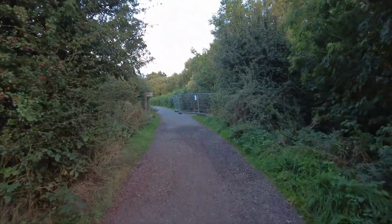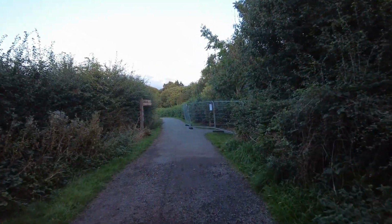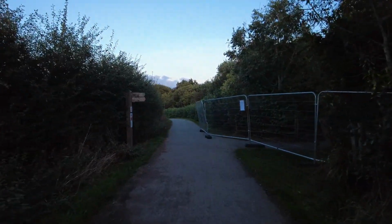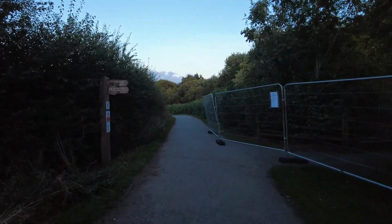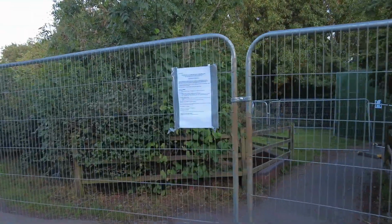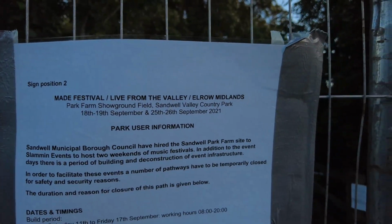They just fenced it off. Stop people trying to cut through and get in for, well, not paying basically, for free. Well, what sort of festival it was. Maid Festival. Lovely.